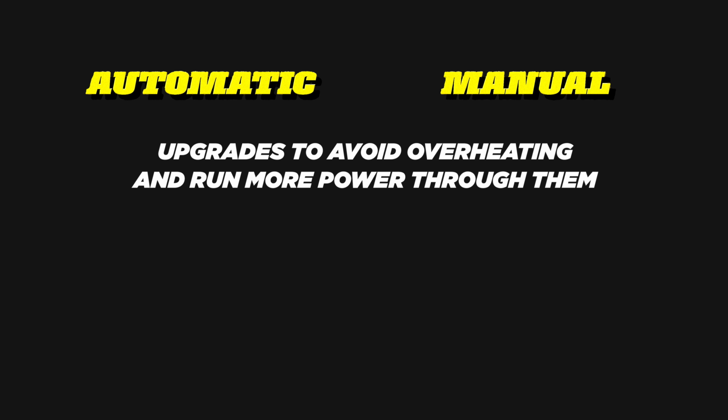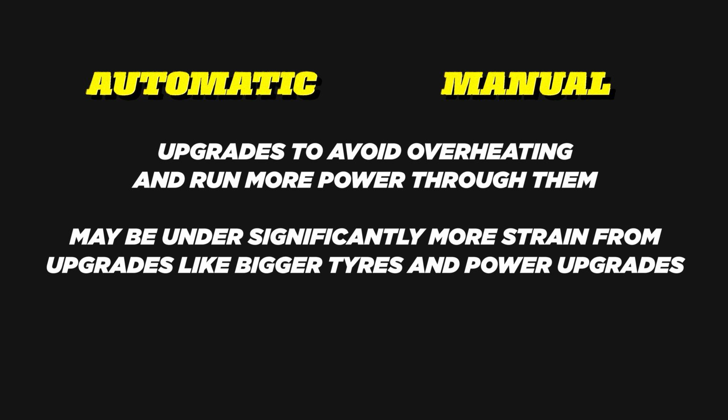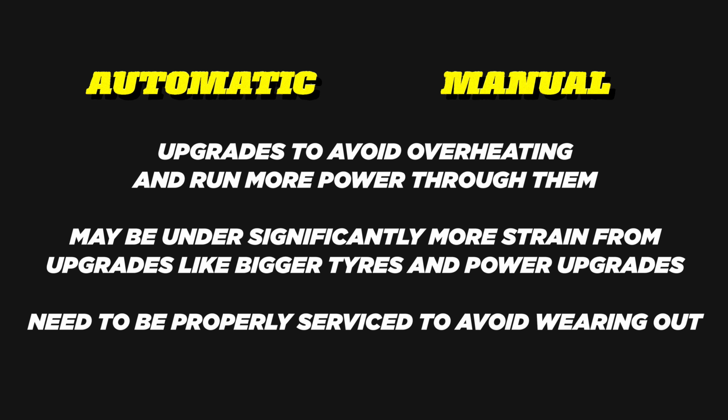For both transmissions, they have a lot of upgrades available to avoid overheating and improve the power you can run through them. It's important to understand that they may be under significantly more strain from other upgrades like bigger tyres and big power upgrades. And, like everything on your vehicle, they need to be properly and regularly serviced to avoid wearing out or premature failure.